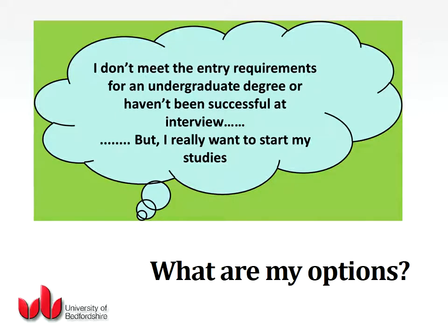So some people want to come on the course and then they get to the grades and it doesn't quite meet the entry requirements, or they've not been successful at interview. Does that mean it's all over, but you really want to study? No, it doesn't mean it's all over. It means that you do have options.